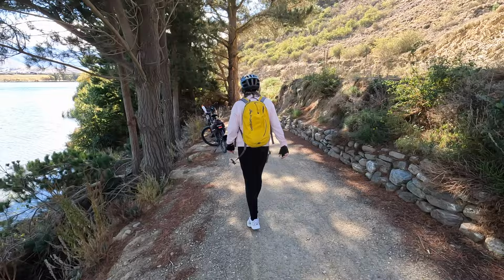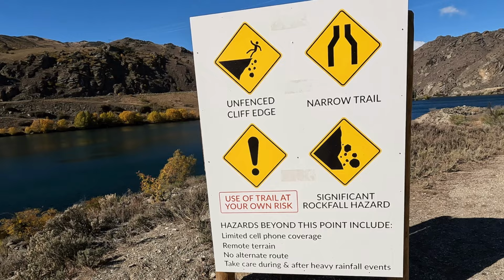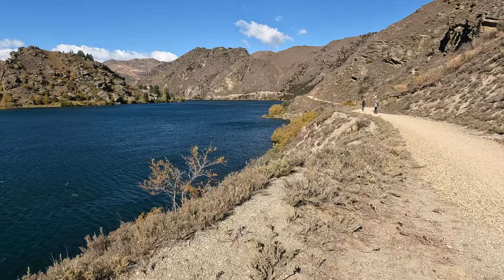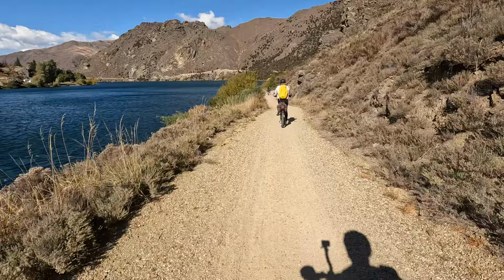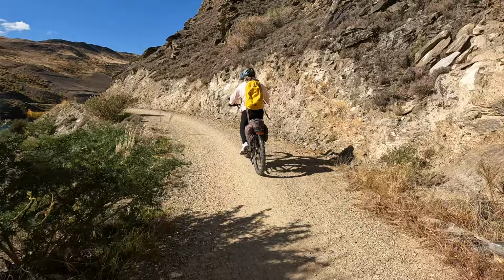What's that sign up ahead? Let's take a look. Whoa, unfenced cliff edge, narrow trail, significant rock hazard, use at your own risk. I think the views are going to make it all worthwhile. Our first really uphill section, and it's much easier than we thought it would be. It's fun coming down the other side.